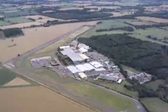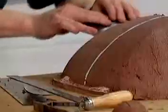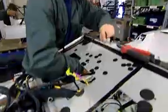Established in 1966 on the site of a former World War II US Air Force base, the Lotus manufacturing facility in Hethel, England, is where our innovative designs come to life. Though a tremendous amount of high technology goes into every Lotus, each car is hand-built over a span of 3 days. Each component is hand-painted and hand-assembled.